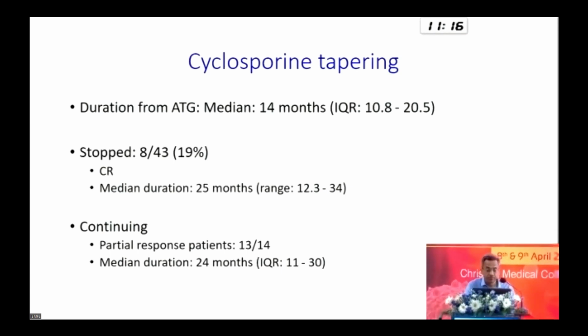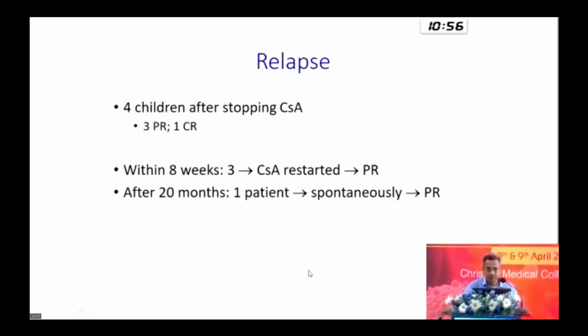It can be a struggle to decide how to taper cyclosporin in patients with partial response, whether to keep them on a lower dose or to try to stop, and then they relapse, and then one may have to go back to the full dose and start the tapering several months later down the line. So that's always a struggle. The patients who are still on cyclosporin are on it for this IQR range.